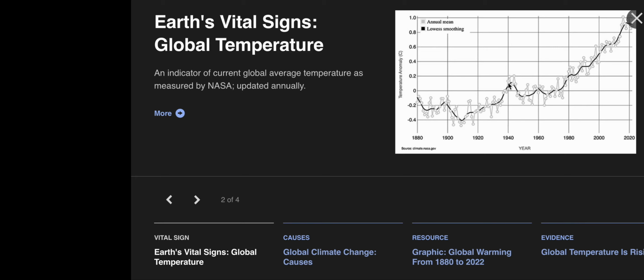Here's 1940, pretty high. 1960, pretty high. 1980, the rise is 0.2. 2000, the rise is about 0.4. We're way up here. That's a huge temperature rise. Okay, so let's look at this button. It says more.